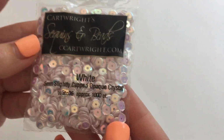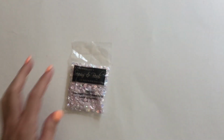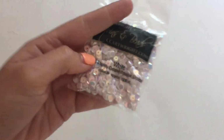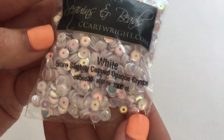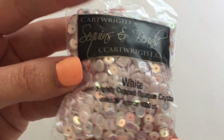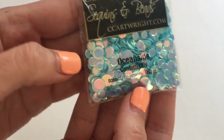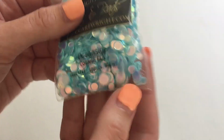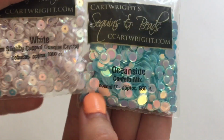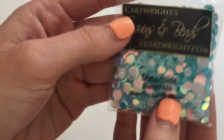Oh, sorry about the camera. So this is the white opaque crystal. As you can see on the white, it definitely has a pinky undertone. I really liked it. And this is a normal looking sequin, as some of these are considered confetti. See how they're flat with a ribbed edge compared to the normal regular looking sequins. I liked this, and these are perfect for shakers.